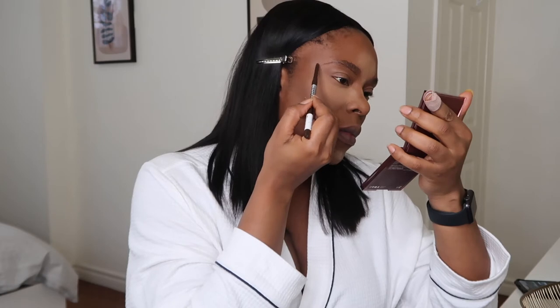To get my brows done, I love going in with my Essence brow pencil, and this has been my go-to brow pencil just because it is really, really affordable. It's like $2 if you go to Shoppers, and I love the fact that it's just so easy to use in creating my brows.